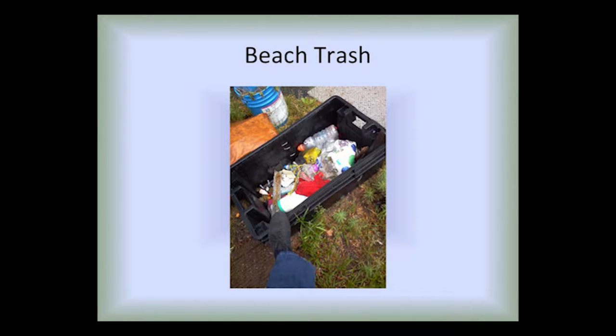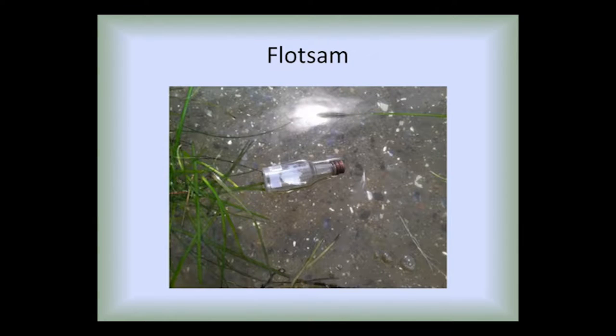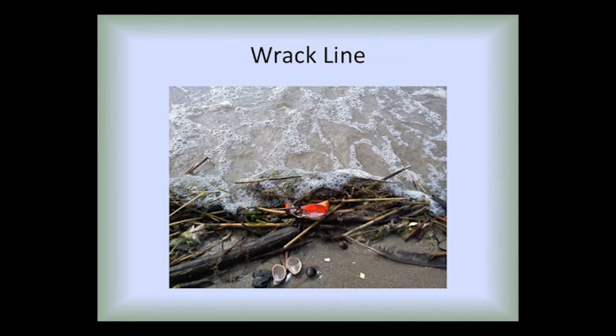What I do is I follow what's called the rack line, which is that line of seaweed right there, and that's usually the best place for finding the most recent trash. Flotsam is the stuff that kind of floats in on the trash. Here's the rack line.